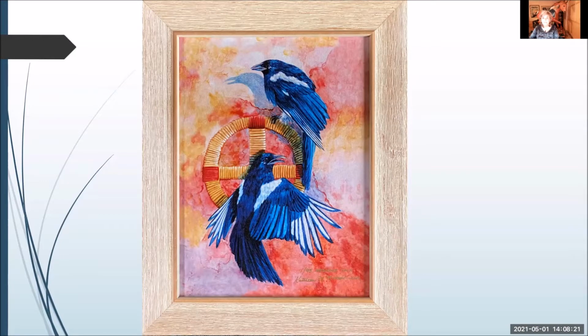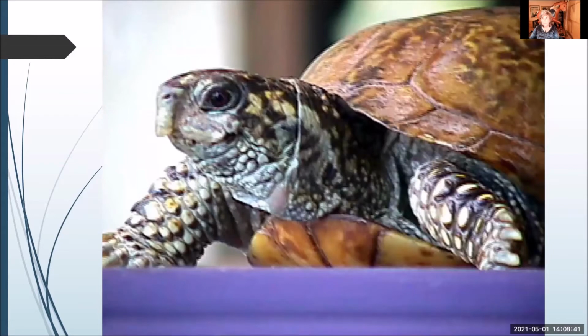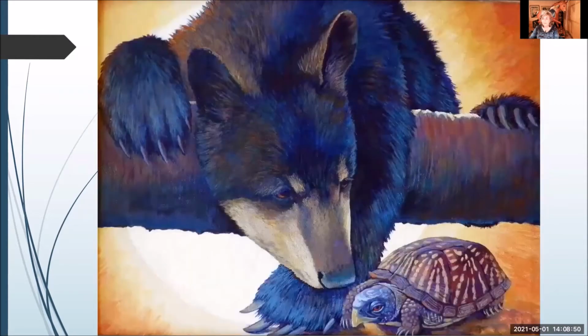This is a medicine wheel with two magpies on it, and it's a print, but the original was a scratchboard. I go to a lot of rescue centers. This is a bear rescue center, a photograph I took that became part of a painting. And this is a tortoise that visits us in the summertime, and we feed it strawberries, but it comes and goes as it pleases, back to the desert, back to our yard. And this is a painting I did in acrylic called The Tortoise and the Bear.